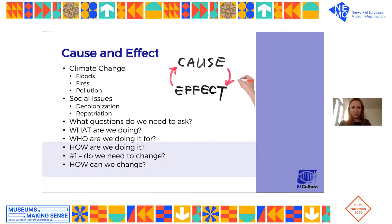So we need to take a step back, because the important thing is to figure out what questions we're going to be asking. Some of the questions that I think are really important for us in our daily practice are: what are we doing? Who are we doing it for? And how are we doing it? Of course, the number one question, and this is something that Al Gore says in his Climate Reality Project presentations, is do we need to change? I think that most of us realize that we do need to change. So then the next question, of course, becomes how do we change?